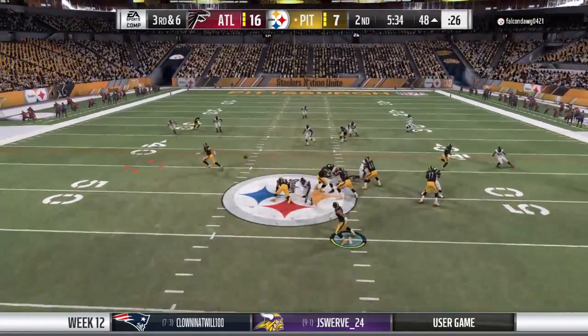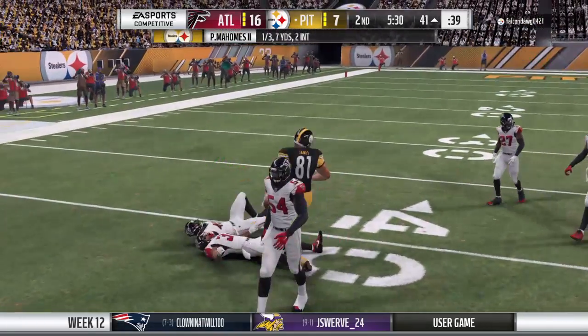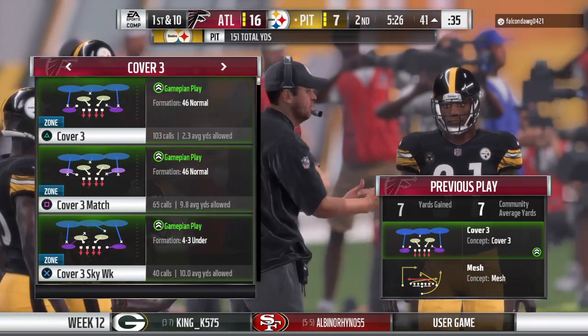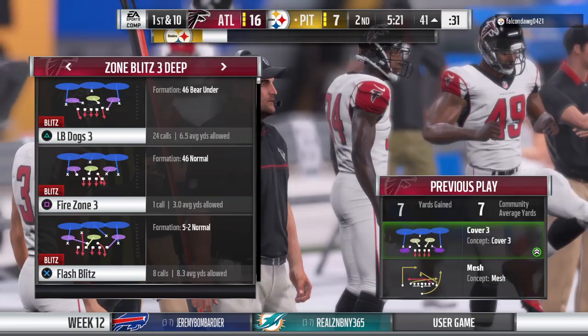Throwing is Mahomes on 3rd. Throw left side complete. That's James. And he will have first down yardage as he's brought down at the 41. Calling a gain of 7, and it gets him a new set of downs.